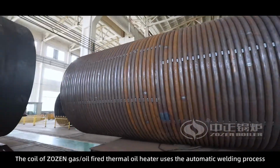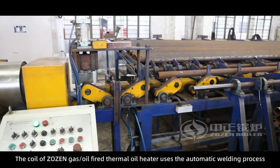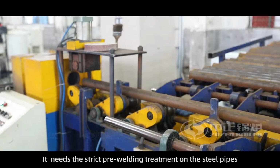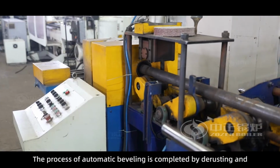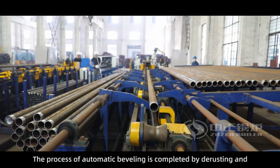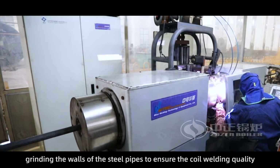The coil of ZOZEN gas and oil-fired thermal oil heater uses the automatic welding process. It needs the strict pre-welding treatment on the steel pipes. The process of automatic beveling is completed by derusting and grinding the walls of the steel pipes to ensure the coil welding quality.